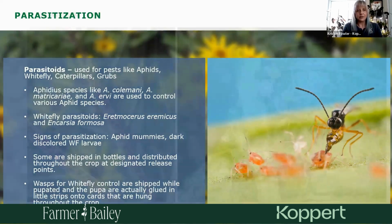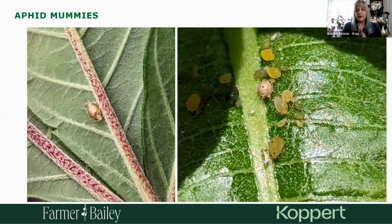Yeah, so I have pictures here. So here's what we talk about when we're saying aphid mummies. The one on the left is on a cannabis crop. So you can see that there's an opening on it where the wasp has emerged out. So that was a successful parasitization.